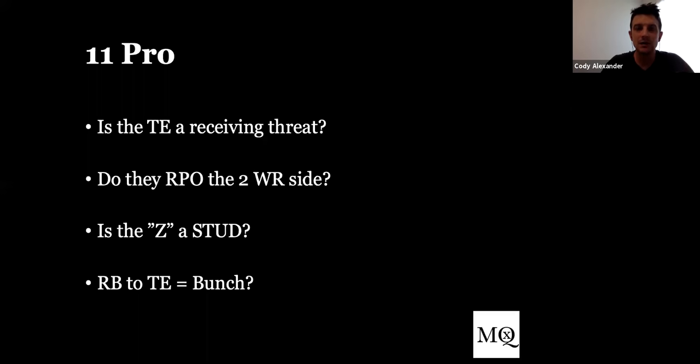Okay, so 11 personnel pro. That means tight ends on the ball, 2 by 2. What are we doing? I'm looking right now: is a tight end a receiving threat, or is he a glorified tackle? I've seen both. We've played a team this year that their H-back was their best player. So we're going to always make sure somebody is on top of him. I played another team where they're trying to get it to their 5-star receiver, and they're using their tight end as a decoy. So even though he may be running down the field, he had like 2 catches on the whole season.